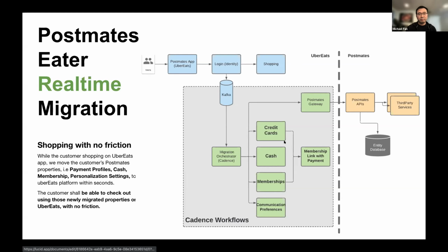There's another activity once the credit card is successfully migrated. We want to link it with the subscription membership and automatically renew those memberships. If they have Postmates memberships, they will become Uber Eats memberships. And there's one thing that didn't show up here: once it's done, we lock the customer account on the Postmates side to prevent double spending. All of this happens at the same time while the customer is shopping on the Uber Eats app.